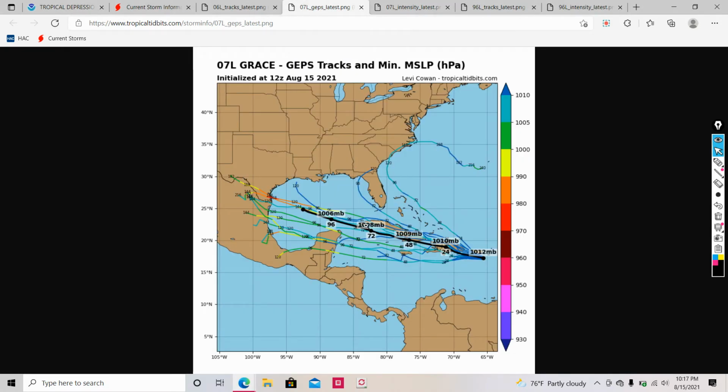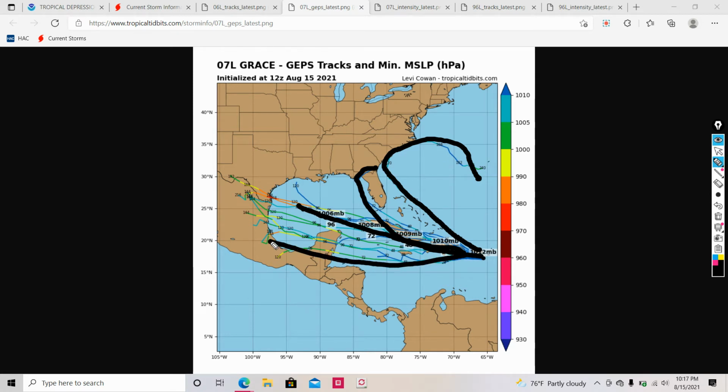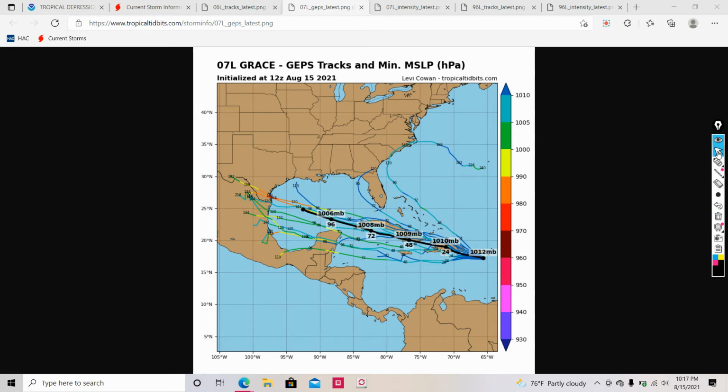Let's take a look at the tracks for this storm, the spaghetti models. The consensus is going through the middle of the Gulf and possibly to Texas, while you see some outliers here bringing it to Florida, and one outlier still bringing it into the Atlantic and up to Charleston. This one, I believe, is the least likely, and as I said, some bringing it right into the Yucatan Peninsula. So we need to keep an eye on this, since we have very, very little certainty of where Grace is going to go.